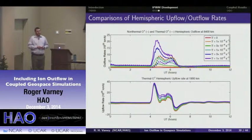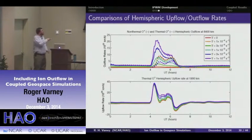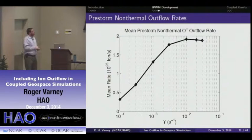It's similar. These are older slides, so it's actually lower resolution, so it's a bigger, fatter region, but it's still the same kind of idea. It's a designated region on the day side that is just fixed in space. I took the 4-hour period before the southward turning, took the mean outflow rate over that period, and plotted it as a function of the promotion rate. And what you can see is it saturates at some point.